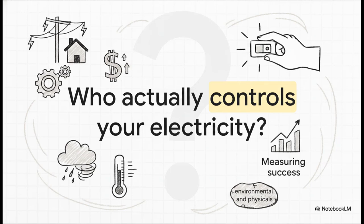Have you ever actually stopped to think about who controls the electricity flowing into your home right this second? It's one of those things we totally take for granted, right? Until the moment the lights go out.